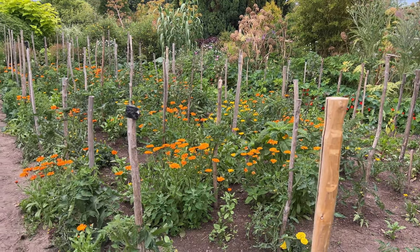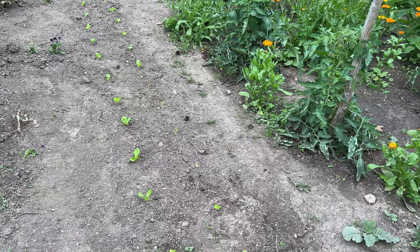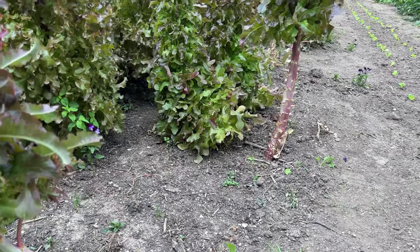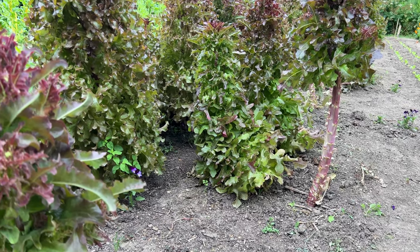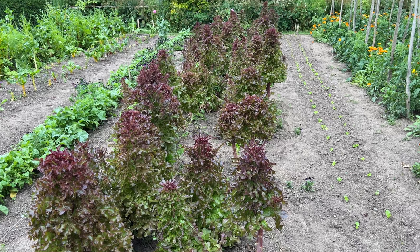This here is the kitchen garden, but what I find most remarkable, here's the little gem lettuces starting to come in. But look at these guys. This is lettuce. It's like towering trees of lettuce. I've never seen anything like it.